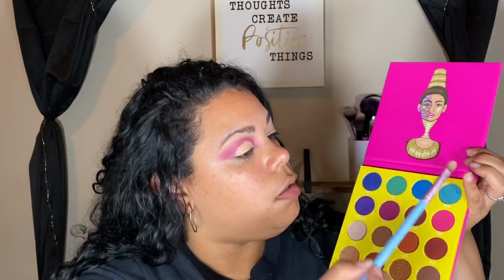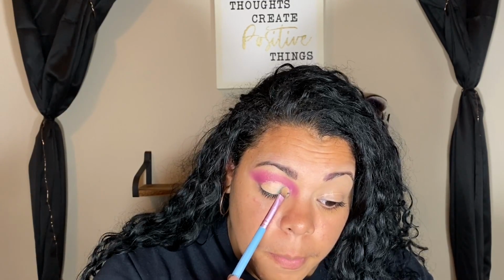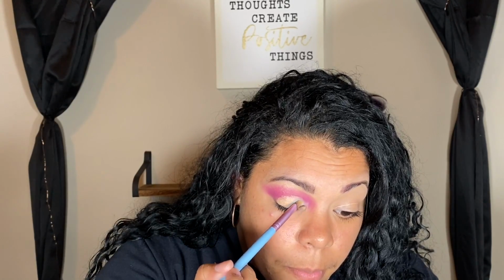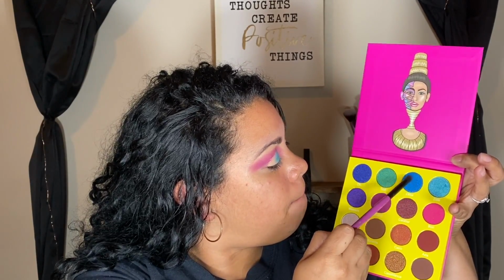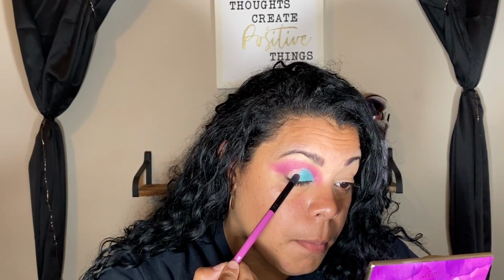Take Zola, flat brush, and I'm going to spray that. Set that on the lid. Set that on the front of the lid. Now I'm gonna go in with Dahlia. I'm gonna put this right next to Zola in the outer corner and overlap both colors.